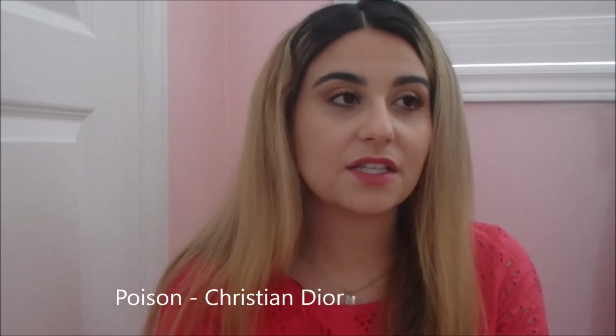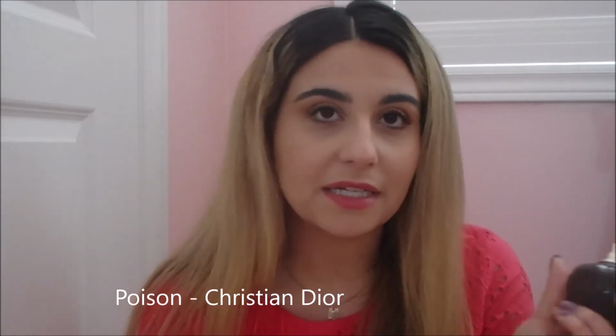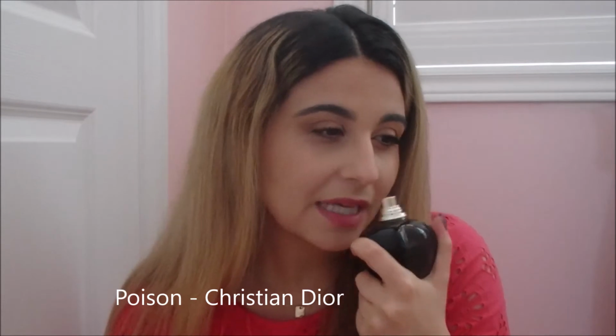So the next one is Poison by Dior, and this is one, again, I'd smelt so many times throughout the years, never picked it up. It's very interesting. This one has a lot of notes in this perfume. It was very famous when it first came out. It's floral, but in kind of an interesting way.